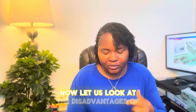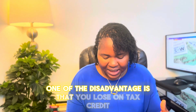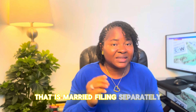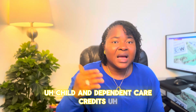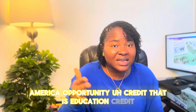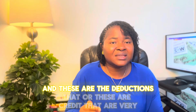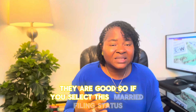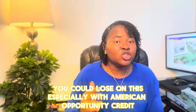Now let us look at the disadvantages of filing married filing separately. One of the disadvantages is that you lose tax credits. If you select this status as your filing status, tax credits like the earned income tax credit, child and dependent care credits, and the American opportunity credit, that is the education credit, you will lose. These credits are very, very heavy. They are wonderful. They are good. So if you select this filing status, you could lose on this, especially with the American opportunity credit. You will lose that deduction.